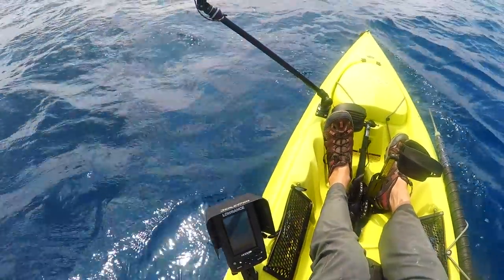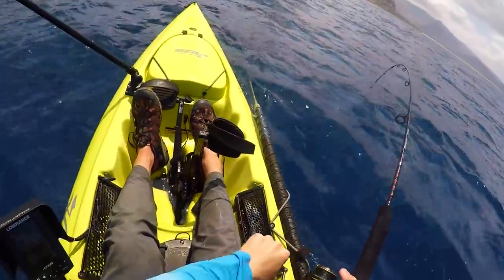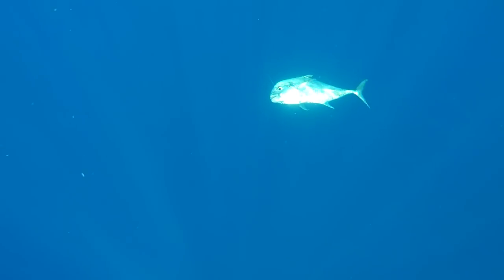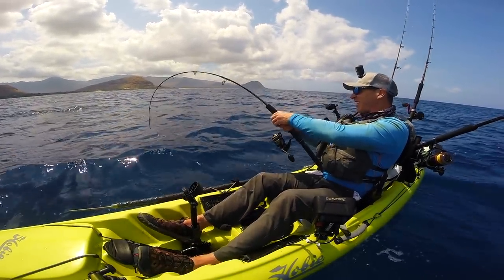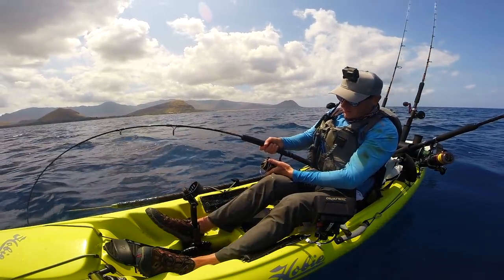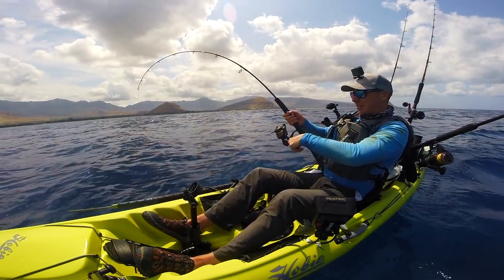Color down there. Got pretty good head shakes, whatever it is. It looks short and flat. Maybe a GT or even a Kagami.